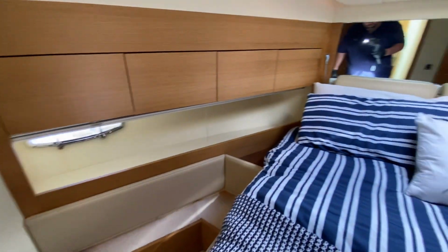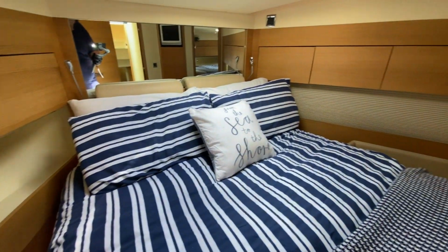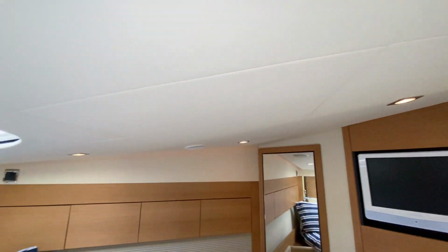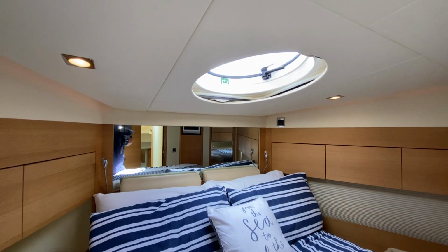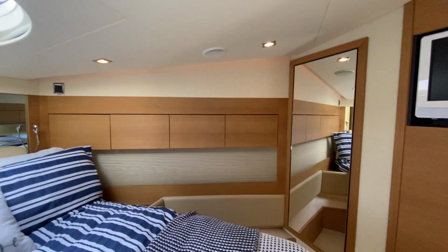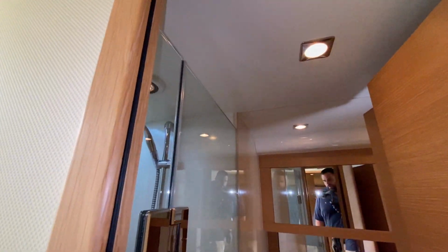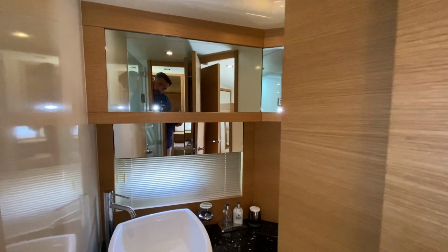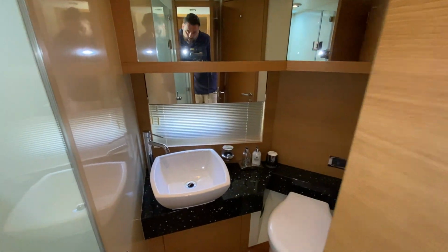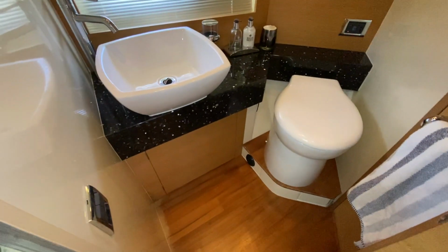Just come around this side. TV, downlights, stereo speakers, bedside lights either side, decent sized bed, plenty of headroom again, nice blinds, again very well finished and laid out. As we come back out, I will just go into the guest ensuite. Just give you a quick tour around.